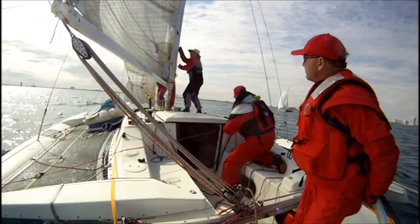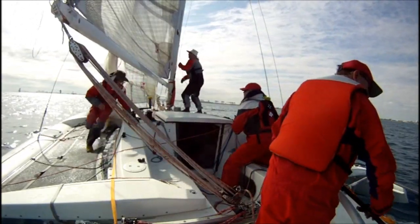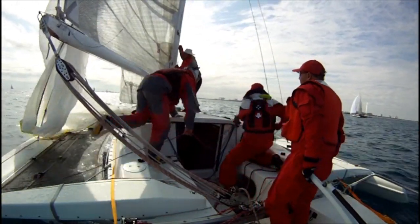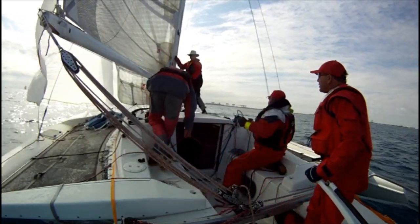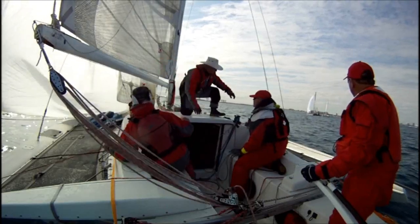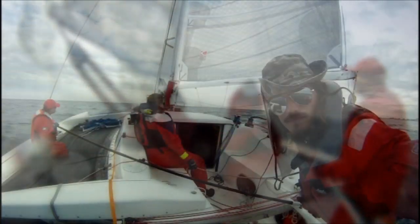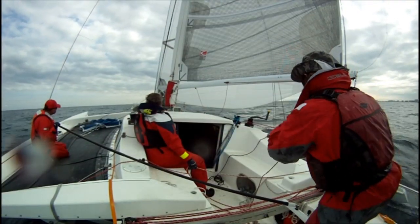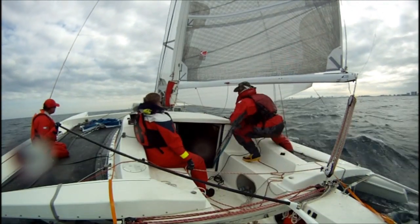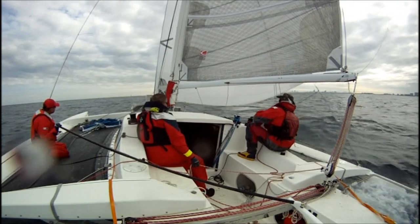So we're just coming up to the start line, and up goes the spinnaker. We carried the spinnaker for about the first half of the race. Here we are a little bit later. Wind's picked up a little bit and got the boat moving nicely.